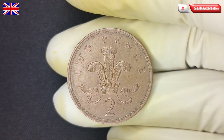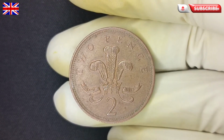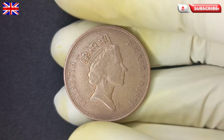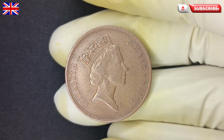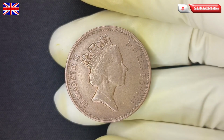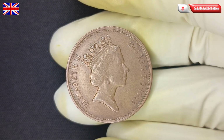It was the year 1993. The United Kingdom was seeing the end of a post-Thatcher era. Political change was in the air, and culturally, the nation was in flux. The rise of Britpop was just around the corner. Technology was beginning to gain momentum, and amidst all of this, the Royal Mint continued its routine duty, producing everyday currency for a nation of millions.